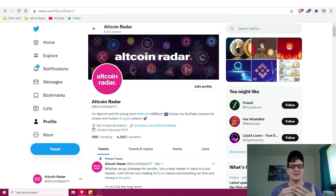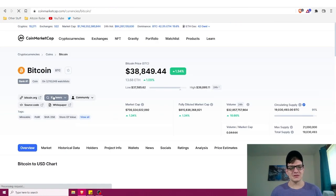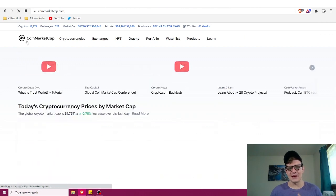So the key thing here is to make sure that the coin or token you're looking into has a good, active, and solid community. The easiest way to check if the currencies on your list have sufficient engagement is to simply check their Twitter followings and watch list count on CoinMarketCap. What I mean by this is, on CoinMarketCap, we'll just click on Bitcoin, for instance. You can see how many people are on the watch list for Bitcoin, right here. You want to make sure that that watch list number has a decent amount of people.